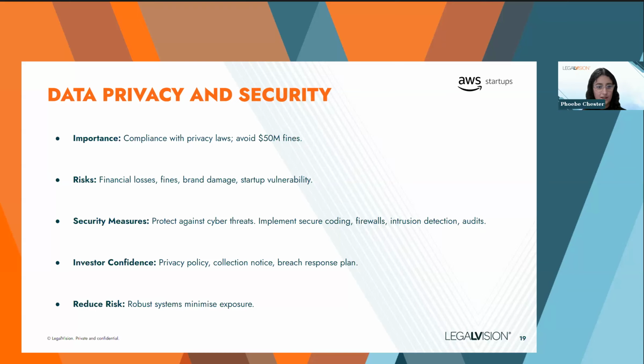Investors and potential buyers will also want to see that your business has the necessary documents to demonstrate its compliance. This will often take the form of a privacy policy, a collection notice, and a data breach response plan as the bare minimum. And don't forget that your business's privacy obligations will touch on several aspects of the business. You should be thinking about compliance every step of the way.